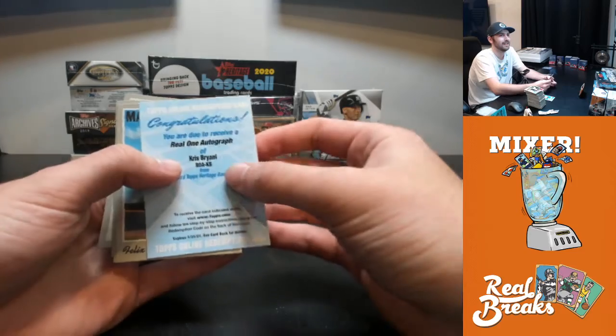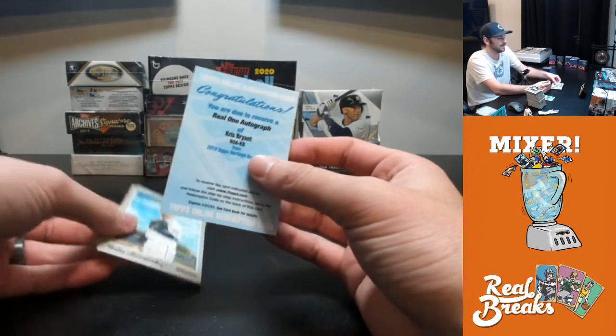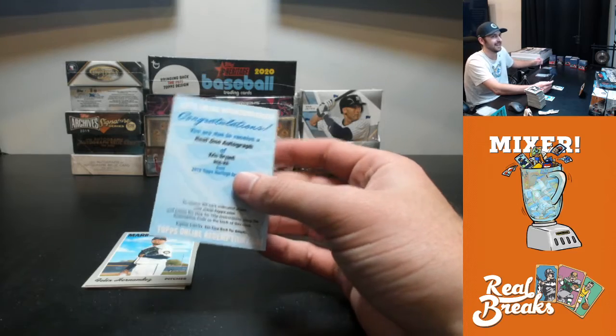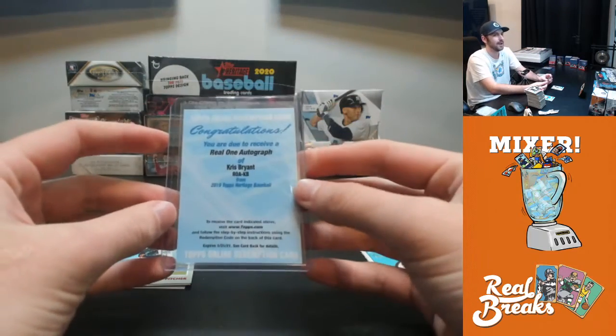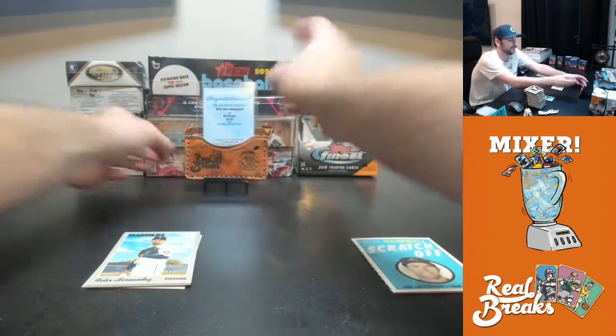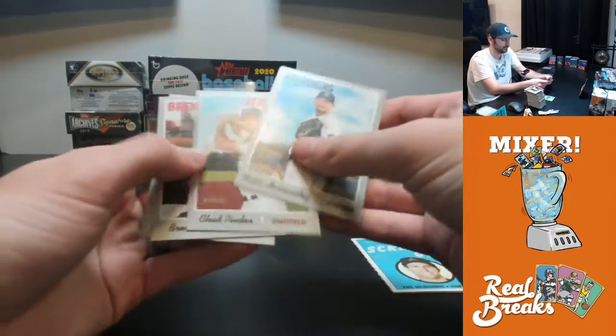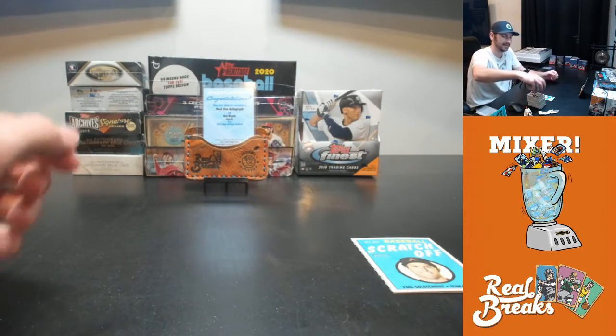Ooh. All right. How about a Chris Bryant autograph going to the Cubs and Brian Casas? That is awesome, especially in Heritage when you're getting 2-3 autographs per case. Chris Bryant's Real One autograph. And that'll start us off in the mitts. Love to see that.